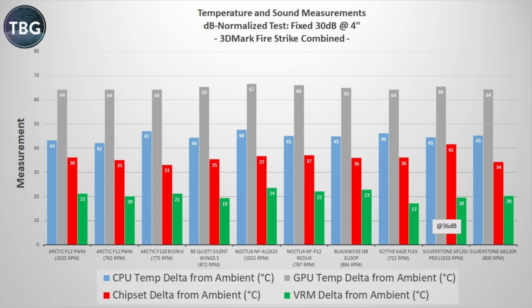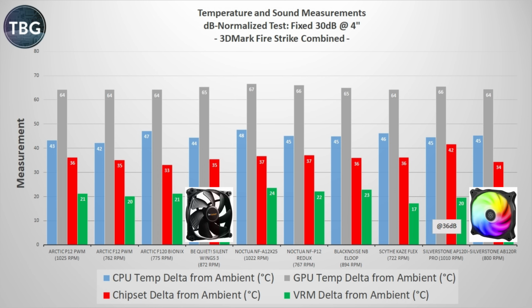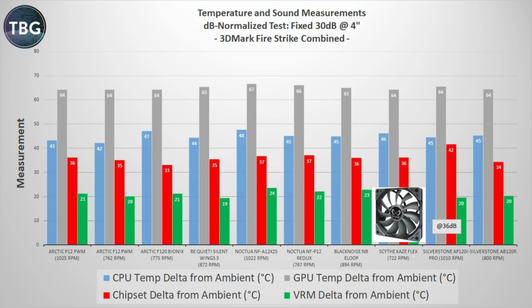And of the various fans here in the roundup, the winners in this test are the F12 from Arctic, the Be Quiet Silent Wings 3, the AB120R, surprisingly, from SilverStone, the ARGB fan, and then the Kaze Flex. And I want you to keep an eye on that Kaze Flex. This thing is, no pun intended, going to flex its muscles in a minute. But before that, I'm going to actually give you some audio samples of each of these fans at this 30 decibel level.